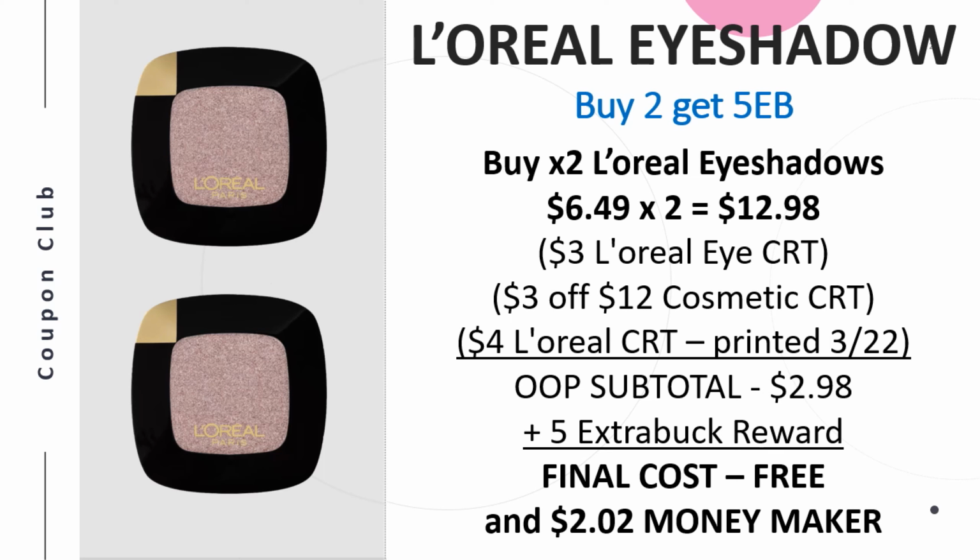Now hopefully you have that $4 off of L'Oreal CRT, which printed for everybody last week at the red box machine. If you do, go ahead and throw that into the mix and that'll make your final cost for these free and a $2 moneymaker.